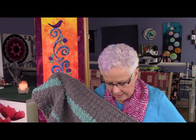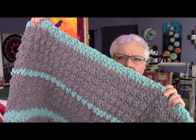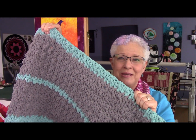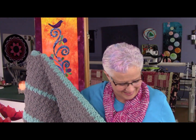I got online on Yarnspirations, which is run by the people that make the Bernat yarn, and they make Caron yarn and different kinds of yarns, and just looked for a blanket pattern. And so this was called like Tiny Bubbles or something like that, and I liked the texture of it. It's really soft and super, super squishy because the yarn's just this fat, fluffy, super squishy yarn. And so yeah, I decided I think I need to do that.